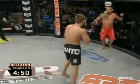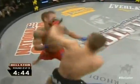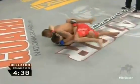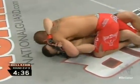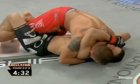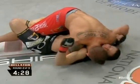Quarterfinals, Rich Clementi defeated Alexander Sarnovsky by split decision. Sarnovsky entered at 20-0. It was the prodigy from Russia, now facing the 14-2 prodigy from Poland, Marcin Held. Nice takedown from Clementi. He says, keep the kids coming. Bring those prodigies on. See how easy it is to make your name on me. I'm just an old man. That was a nice takedown.